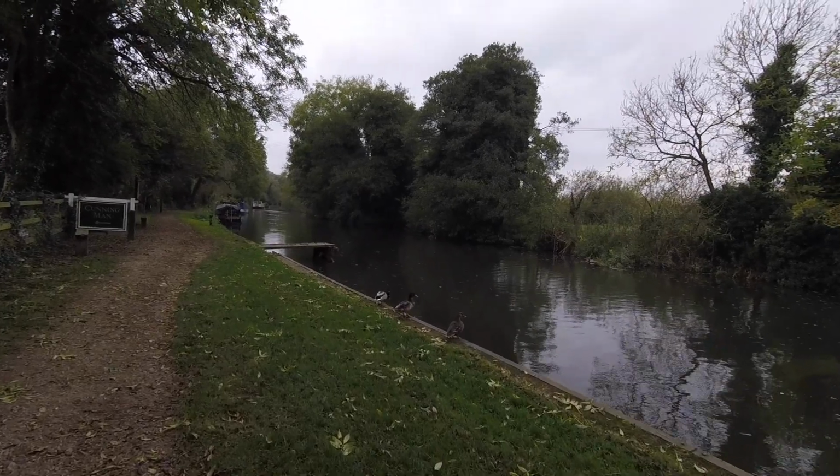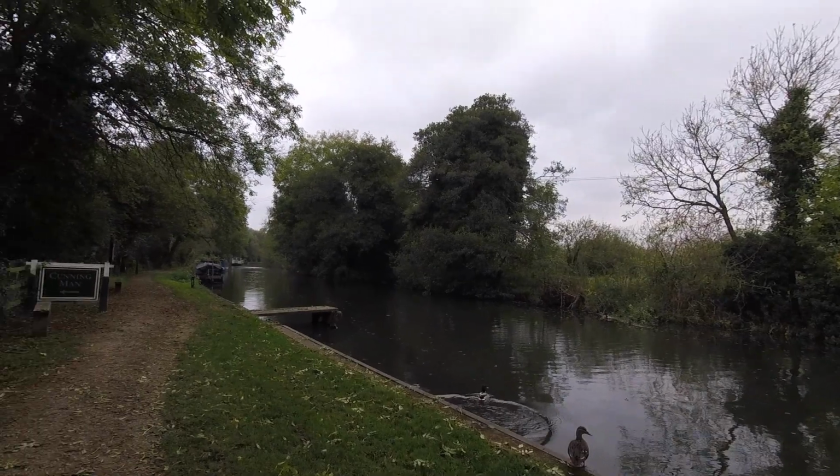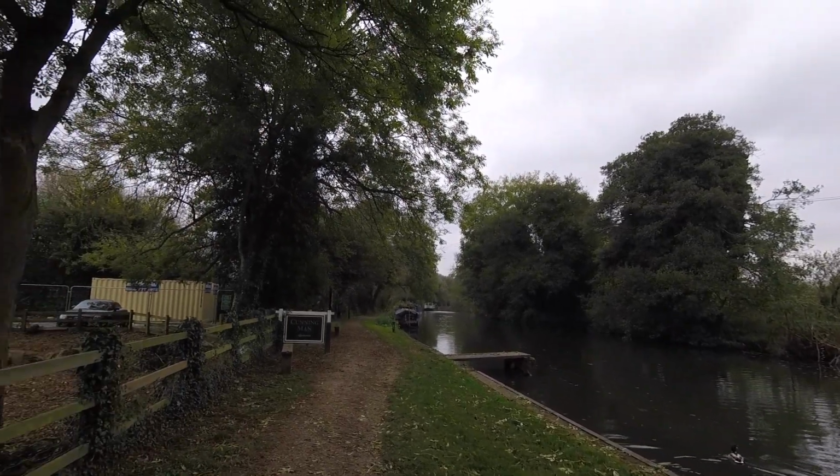These ducks decided they didn't want to stick around, so as we approached, they promptly plonked themselves into the canal and swam off. I thought they'd be a bit more friendly than that.